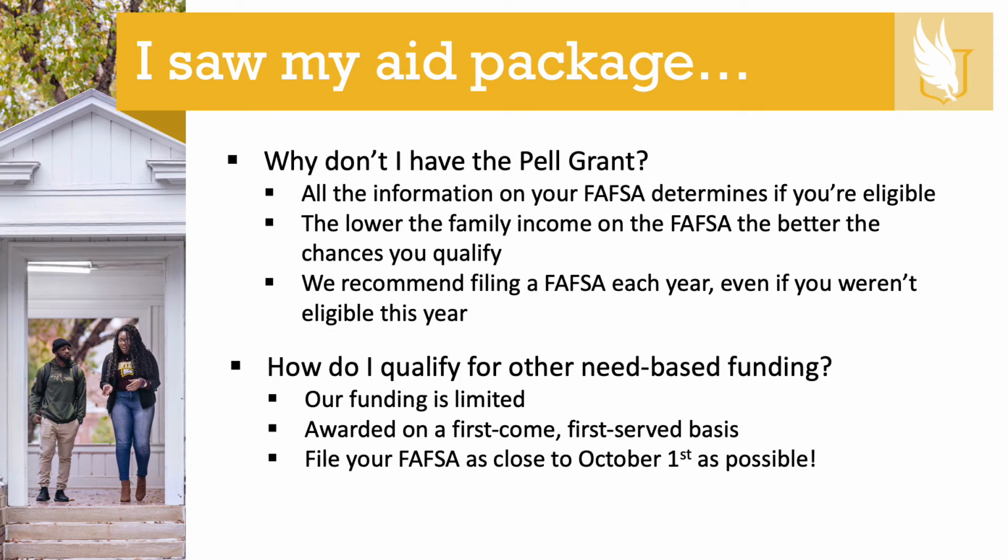If you filed a FAFSA, you should receive a notification that your aid offer is ready to view in Wingspan. If you haven't reviewed your offered aid in Wingspan yet, please do so at your earliest convenience. Many students have questions about their eligibility for grants after viewing their initial aid offer.